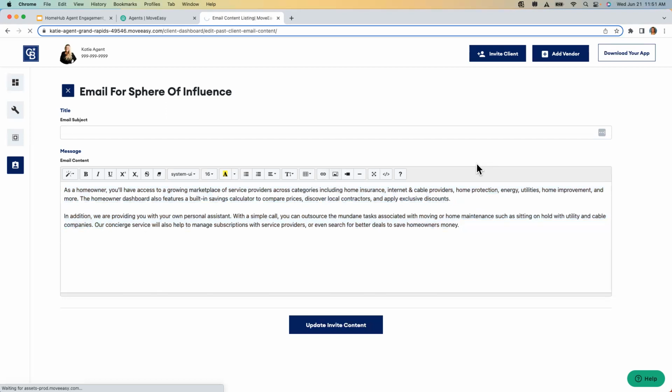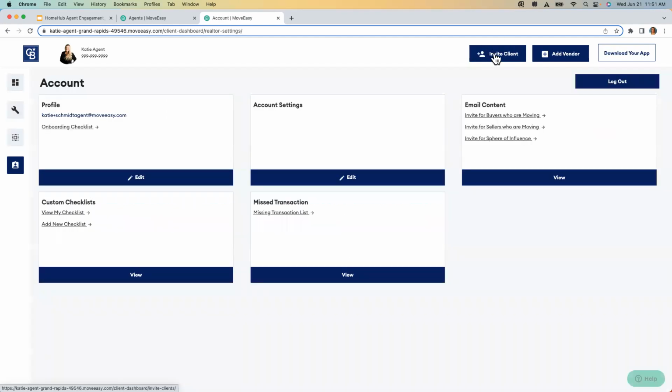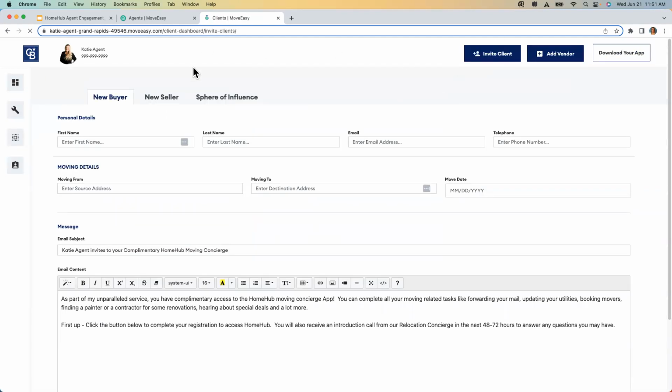When I said you can add yourself, and then Danielle, I will be done, I promise. Up here, there's this invite client option. So there's new buyer, new seller. Those are automated, but of course, if you wanted to invite someone early, before the deal has gone pending, as long as the email address is the same across the transaction that you add in here, it will not duplicate. So you don't have to worry about a duplicated email. Don't worry about that at all.